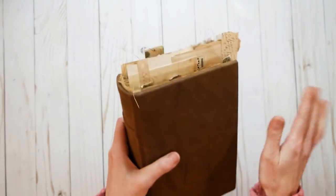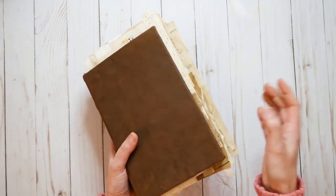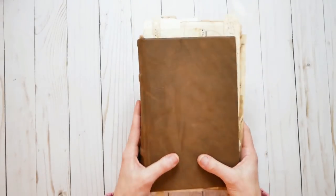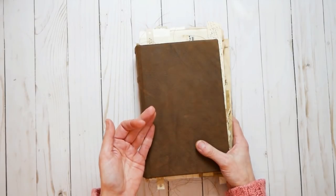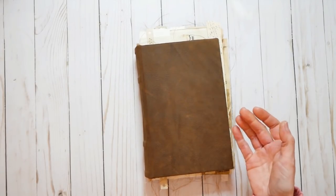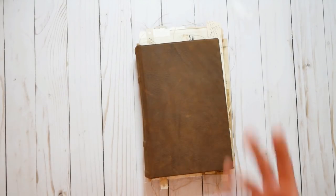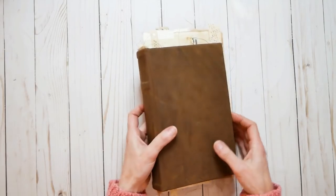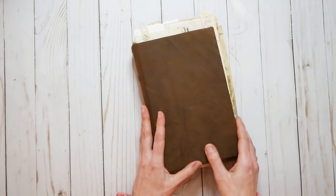And this is a true, no fluff, no muss poet's journal. This is a place to stash things that he's looking for, that he is referencing, that he is taking notes about, his own work that he's saving, all that kind of stuff. It is just a super simple looking book, especially on the outside.